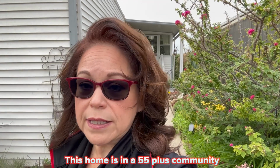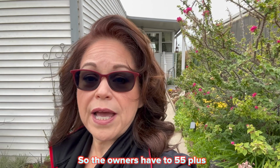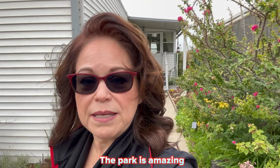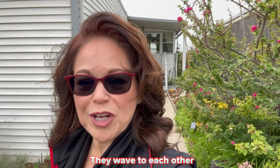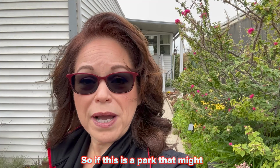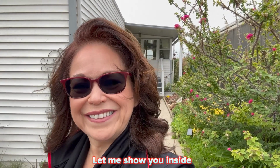This home is in a 55 plus community. So the owners have to be 55 plus in order to live in this park. The park is amazing. People know each other, they wave to each other, they help each other. So if this is a park that might be of interest to you, take a look at this home. So let me show you inside.